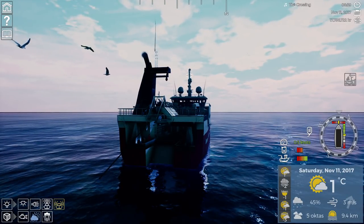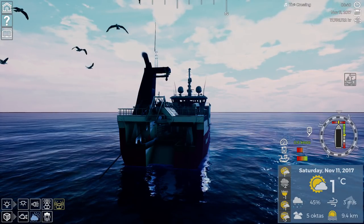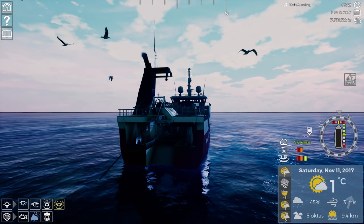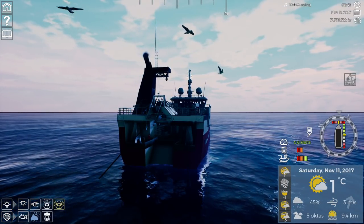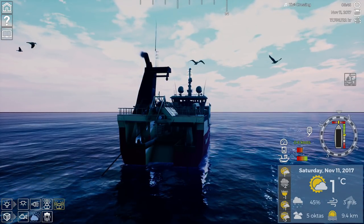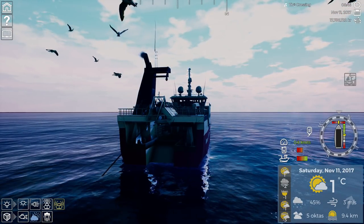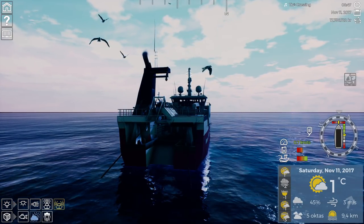So I do know some of you are having problems with the performance, especially with the catching mini games. You know, when you're spiking a fish on the long lines or doing the key pushing for the net hauling on the smaller ships. So hopefully with these performance updates, you may be able to have a much more fluid experience in your gameplay, and hopefully that will help you become the fishing captain that you want to be.